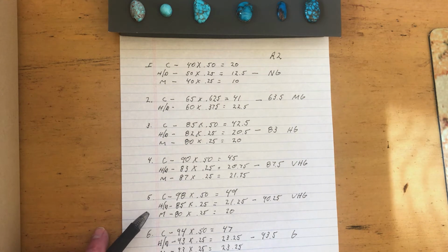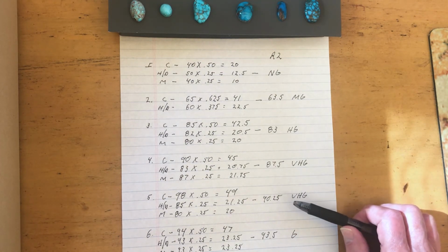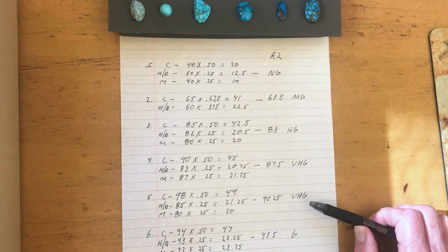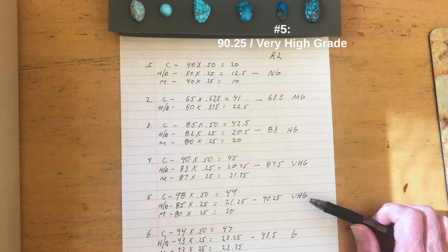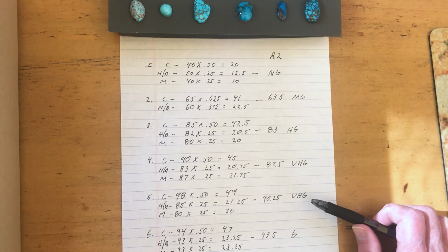Hardness and density less so, because as you can see there, there's some pretty soft matrix at the bottom of that cab. And the matrix really is kind of nondescript. It's really not distributed throughout the stone. It really doesn't, in my opinion, add considerably to the overall effect of the cab. Yet, because of the very high grade for color, we're now at the very high range of very high grade, could very easily be boosted into the gem grade category. And that's almost entirely because of the effect of the color on the grade.